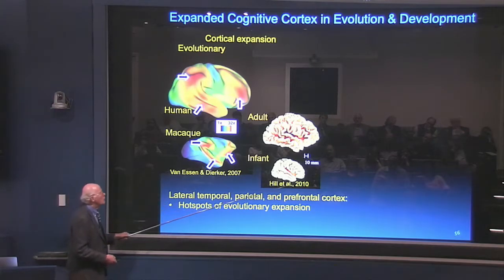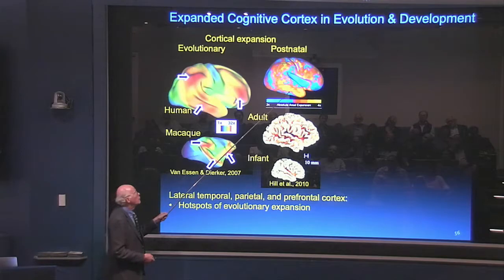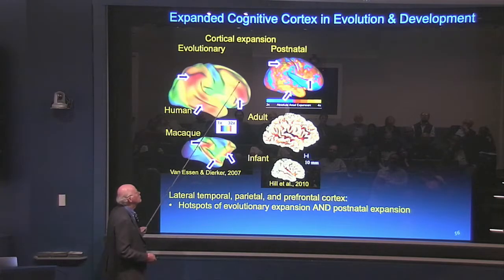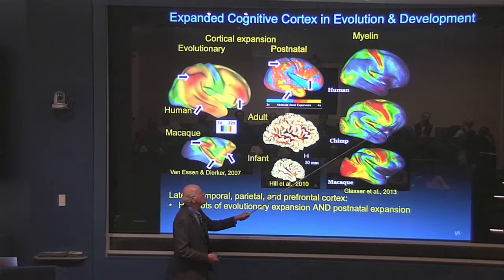So remember, I told you briefly a little while ago that at term equivalent, the cortex is about 1/3 the surface area of the adult form. And if we look at a relationship between these two, we see that developmental expansion postnatally is not uniform, and the hotspots of developmental expansion are more modest quantitatively, but strikingly they agree in rough terms with the hotspots of evolutionary expansion. So regions that are associated with higher cognition are evolutionarily expanded. They expand preferentially in postnatal development. They are the lightly myelinated regions that you've already seen.